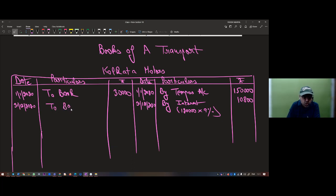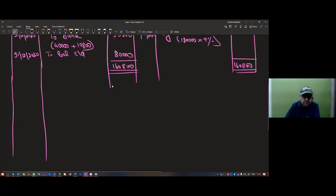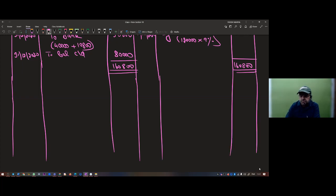At the end of the year, you will pay the first installment. Installment will be principal plus interest. You will pay 50,800. The carry down will be 2 installments, the remaining 2 installments. The interest will be 9% of 80,000.